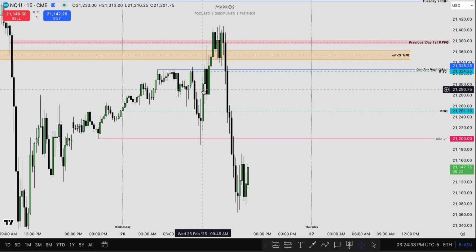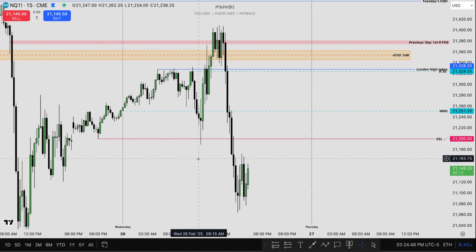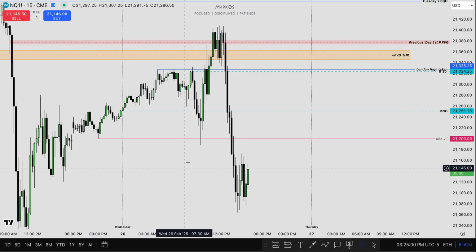Especially I wasn't going to short below 8:30, but we were above midnight. So essentially I wanted to see some kind of sell side liquidity pool where price is going to reach towards. So it sweeps this low, and that's where I'm going long. Okay, we're below both 8:30 and midnight. That's where I'm going long.